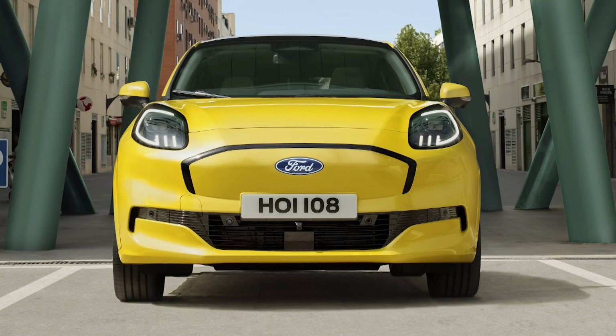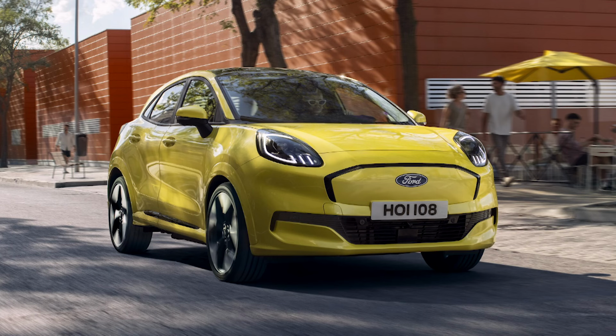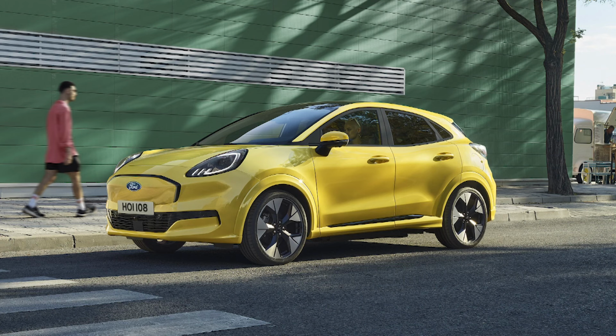The other Puma drivetrain is the one fitted to the all-electric Gen E model, and that uses a 168 PS electric motor drawing from a 43 kilowatt-hour battery, offering up to 234 miles of EV range. We're going to cover that car though in a separate film.